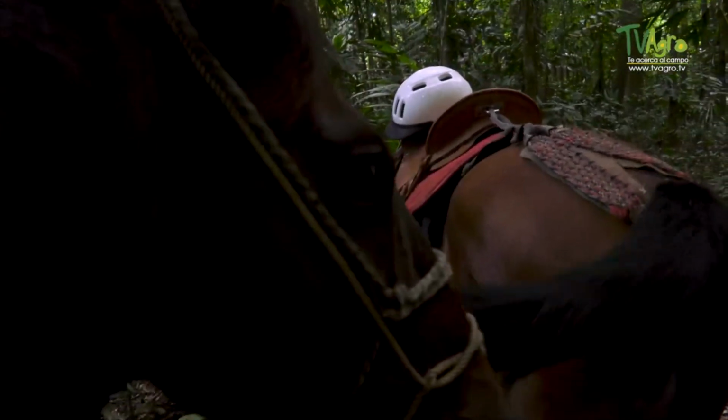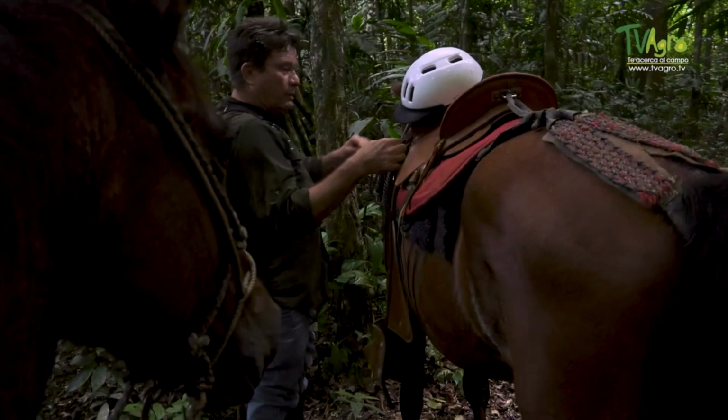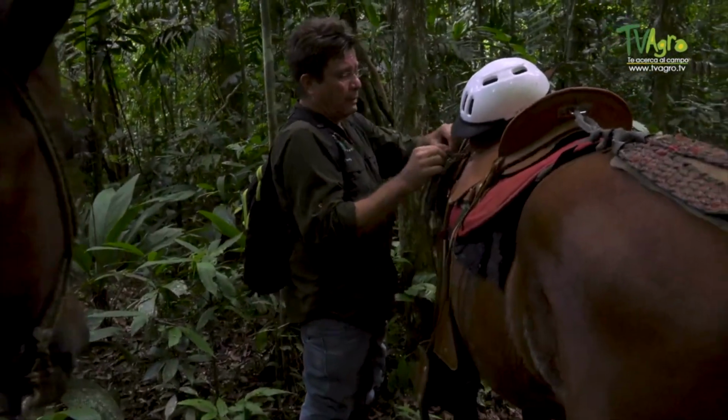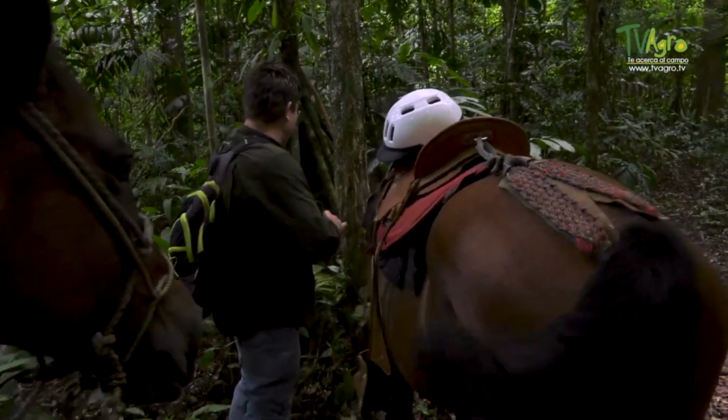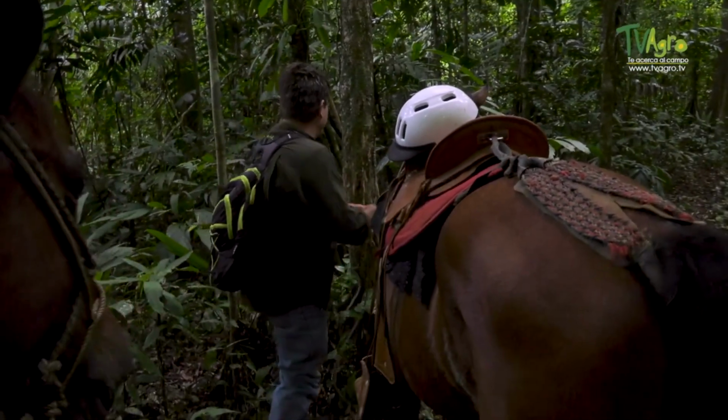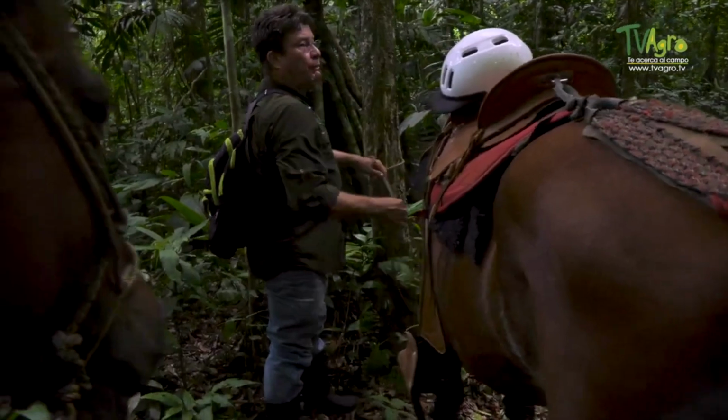Let's tie it up, and I want to show you a forest like there are few and share with you the functions that these forests have and why we cannot live without them.